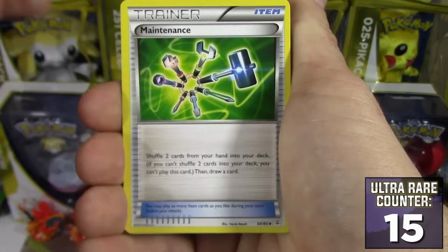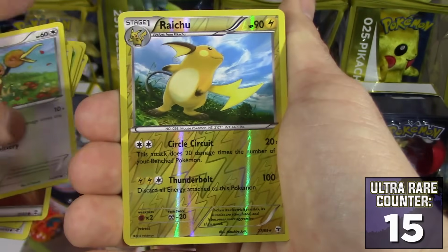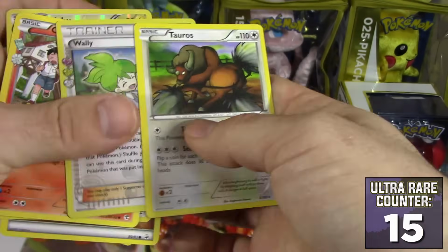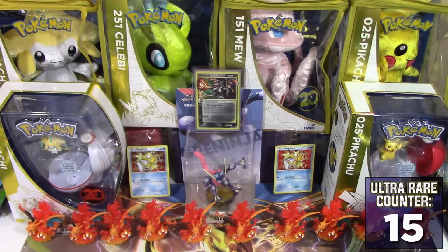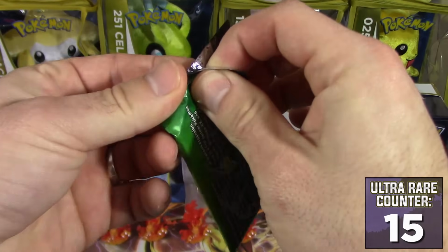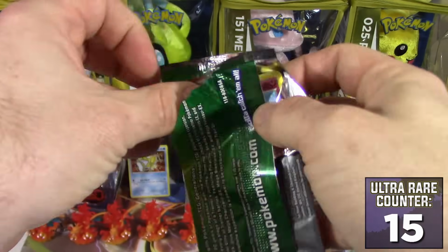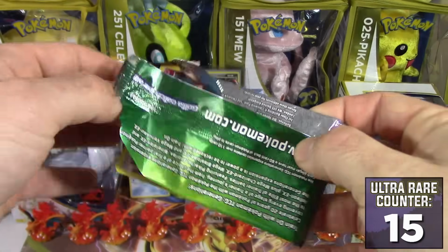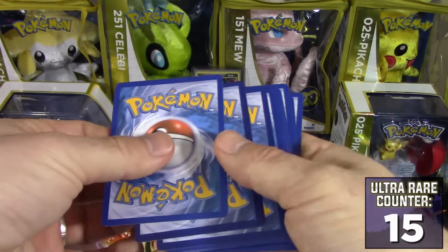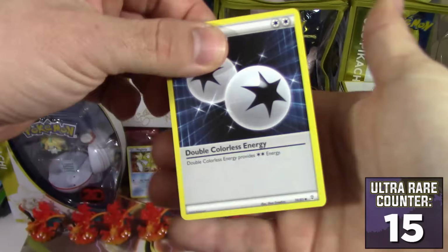All right. So we've got a Maintenance, Team Flare Grunt, Magmar, Paris, Fighting Energy, Doduo, Reverse Holo Raichu, that's nice with the Circle Circuit, Charmander, Wally, and a Tauros. All right, next up here, we've got the Troublesome Venusaur. I know for a fact, I'm gonna get this one. I have to, oh no. It's already ripping, no! Venusaur, why? Why you do this? Oh my gosh. I keep telling you, he's ungrateful. Super ungrateful. Well, hopefully there's something good in here for us.